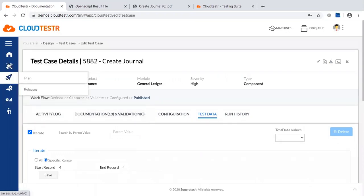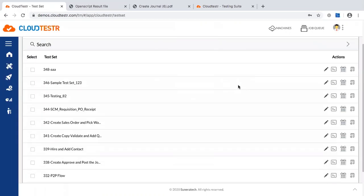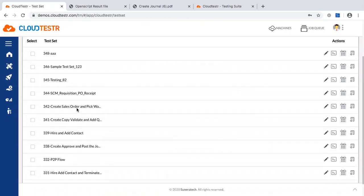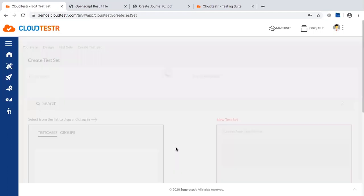And let me quickly show you the test set functionality I've been talking about, how it looks, right? So for example, if you take this, okay, let me show you this one, right? So this is a hire employee, adding a contact to that same employee, and then terminating that employee, right? So it's kind of an end-to-end flow.